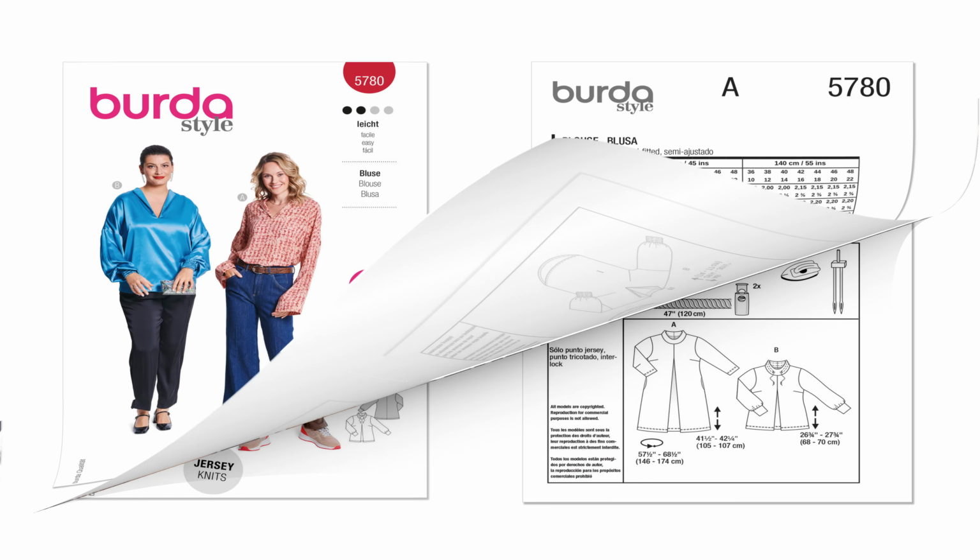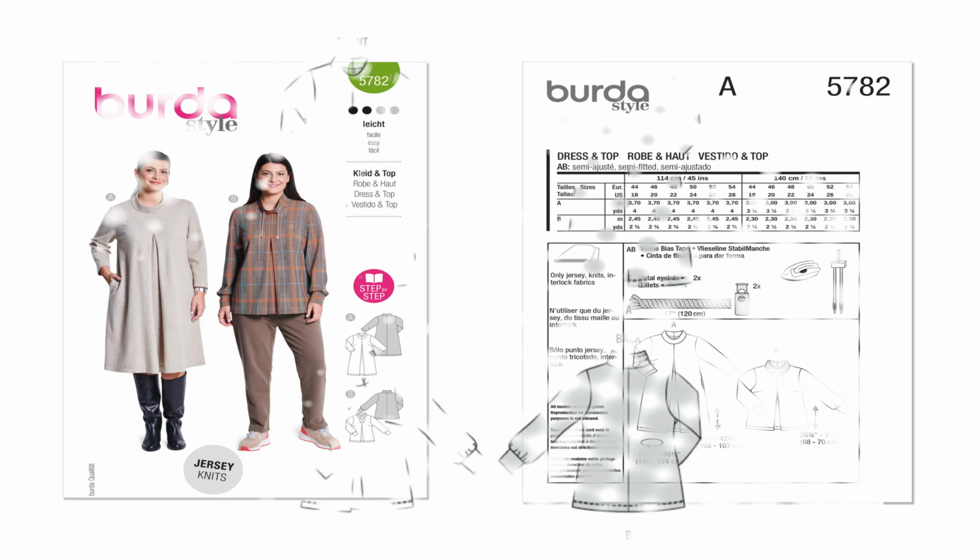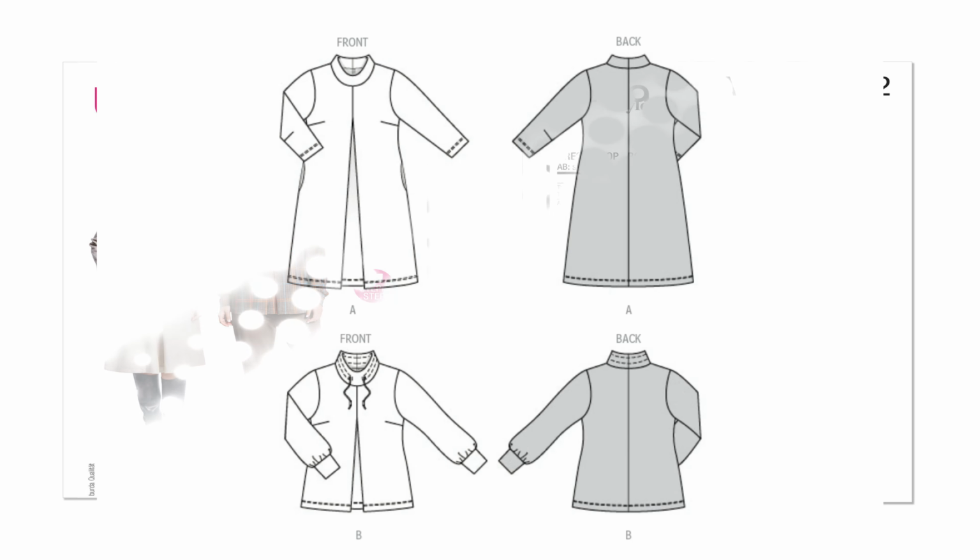Moving over to the next pattern is 5782. And this pattern is a Misses dress and tunic pattern. This is rated as easy to sew. And with this easy to sew, the pattern ranges from size 18 to 28, which is the same as saying a size 44 to 54. So I think when they have the bigger size range, that just means our plus size ladies will be able to get this pattern if they choose to.